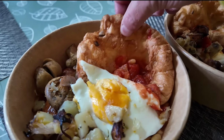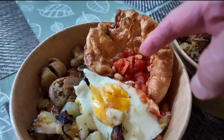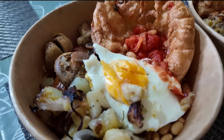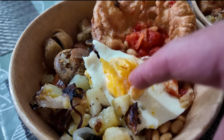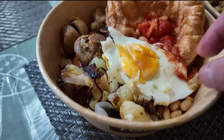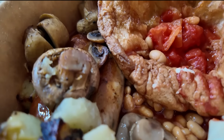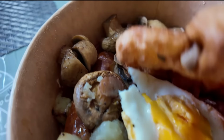We have one of those weird breakfast Yorkshire puddings that they seem to do here. They filled it with tomatoes though, so that's going to be a bit soggy. We've got a very, very overdone rubbery looking fried egg here. There's some potato here with onion. I think they put bacon in there a little bit. And down underneath, if we take a look, I can see sausage, I can see beans. I don't see any bacon anywhere, so I don't think we got bacon there today.